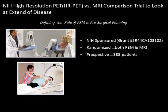What did they really find? 4,000 women had screening mammograms to find 478 abnormalities, with 420 cancers, with 388 patients completing the entire study. The study was not to look for the index cancers. We saw that with the mammography. The study was to look for the satellite cancers.